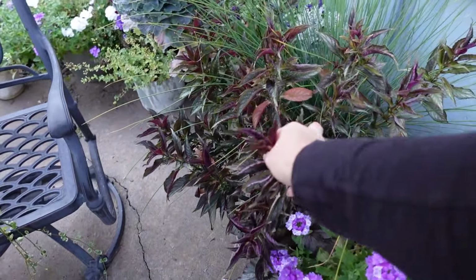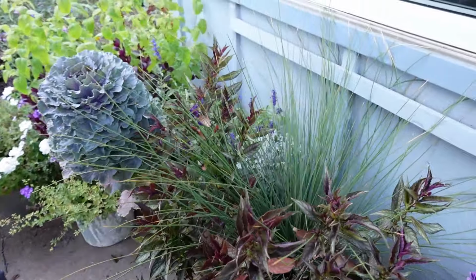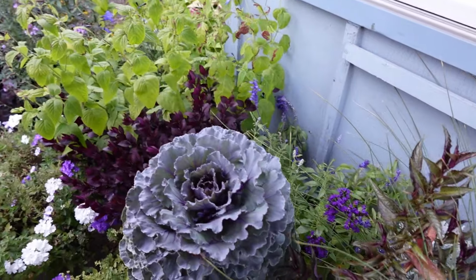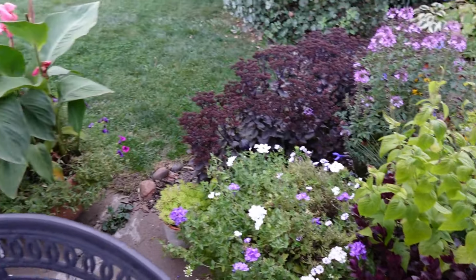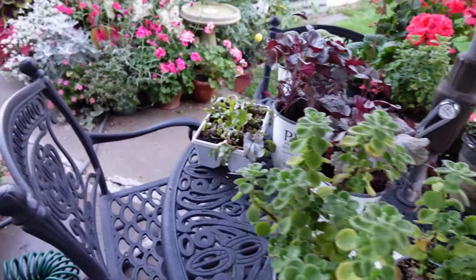Don't look at this Persian shield. It's real crispy. This container's really hard for me to keep watered right now. It is so full of roots. This whole corner is looking not so great. Looking pretty tired. So maybe we'll look over here instead.